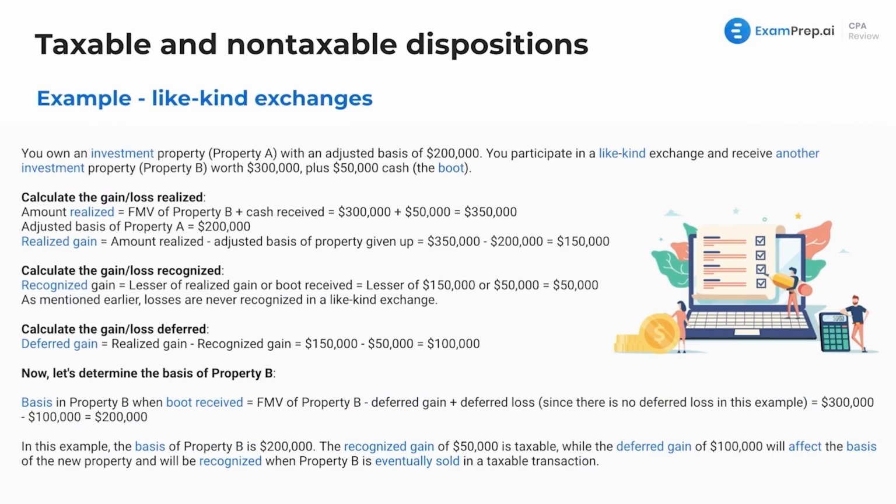This is like step 2.5. Calculating the deferred gain or loss. If the question asks you, based on this information, what's the basis of property B, you still have to go through all the steps. You have to first determine the realized, then the recognized, then the deferred, and then you get to the basis. So this process happens time and time again.